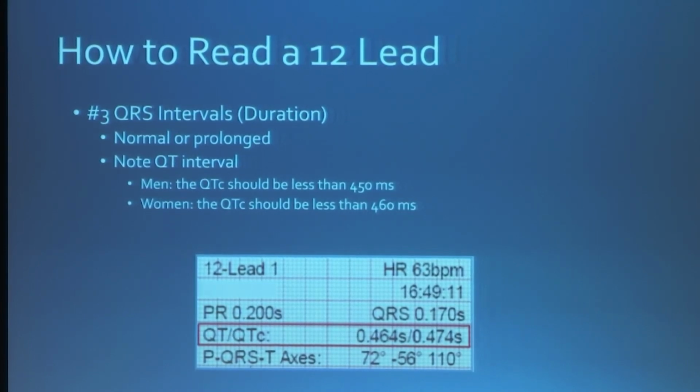So in this case, it's printing out that the QTC is, well, the QTC is the only one you really need to look at, and it says 0.47. And the QTC on men should be less than 450 milliseconds. Well, this one's a little bit more, 474, so it's a prolonged QT.